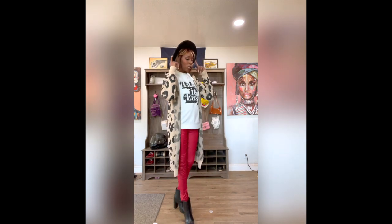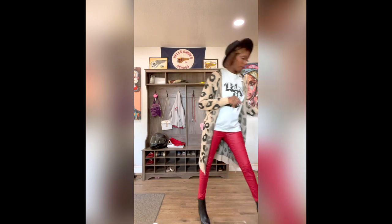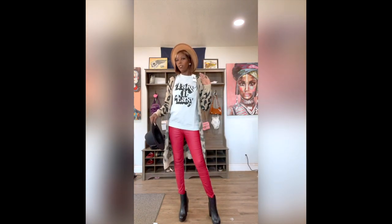And if we put the other one on, the two-tone, that's from Amazon. This one is from Amazon. Let me grab the other one that's from Amazon. And this one, it doesn't go as well, but I feel like it still goes. It's still a really cute outfit.